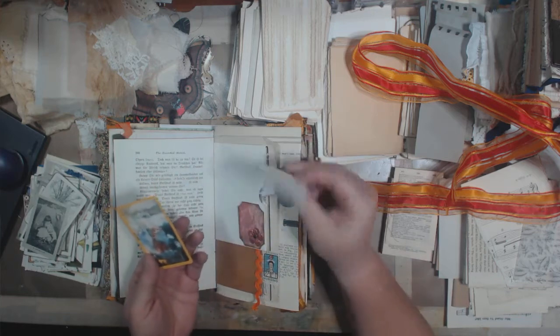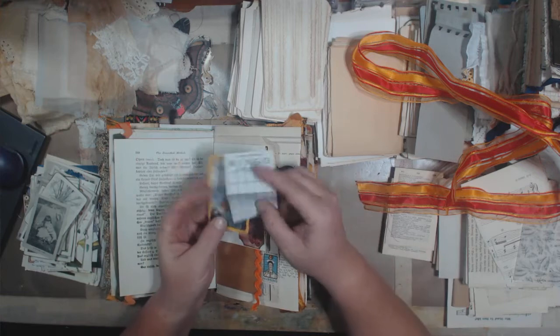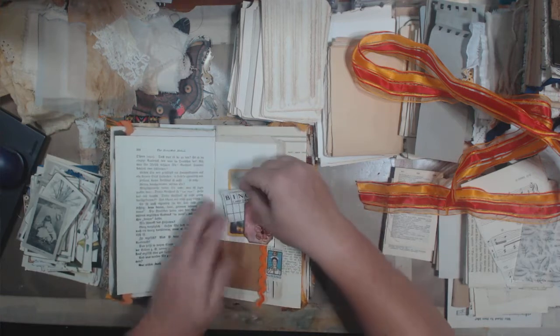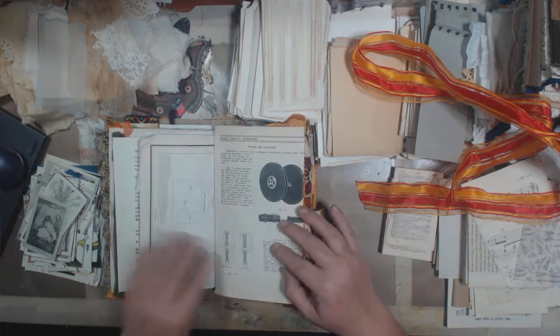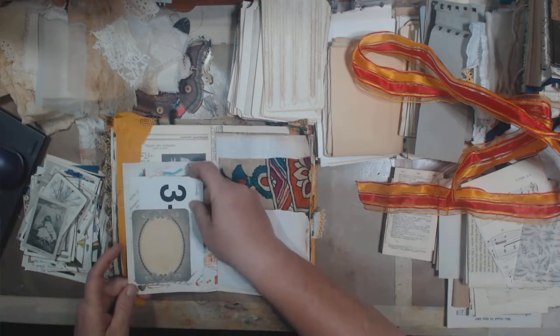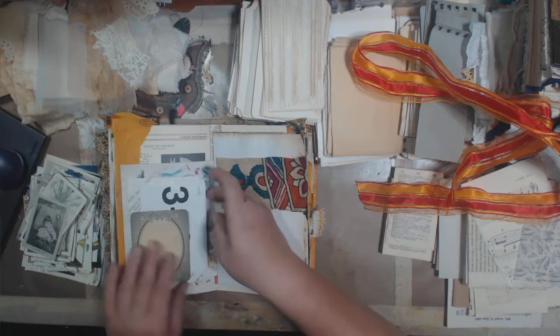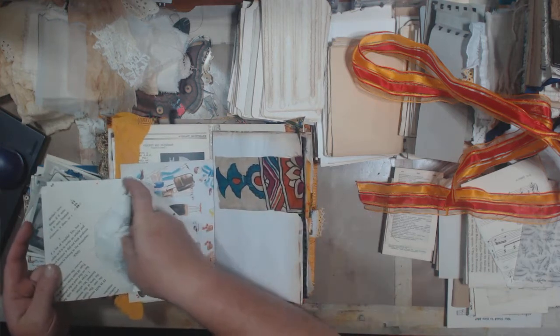This cute little bingo game that I got at a thrift store. I can't remember when, but recently. Thought it was so cute. I love the little cards. And this flips out. Card in there.